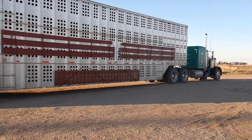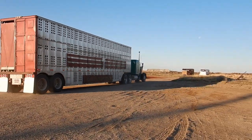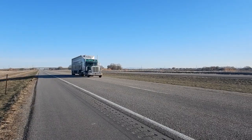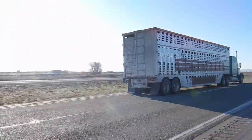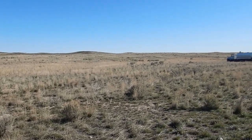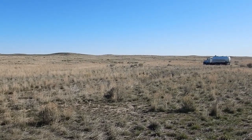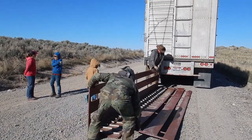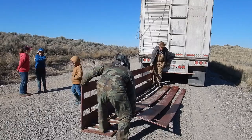Go out on the grass. Now it's time to start unloading.